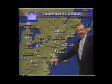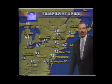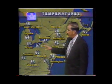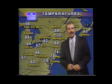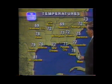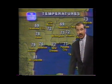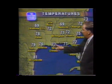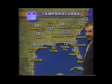72 in Boston, so it's still sticky out ahead of that front. 74 New York and Philly, as well as D.C. But then you get behind the front at 64 in Albany, 63 Rochester, 66 Pittsburgh, so a little more tolerable back through there. Not so in the south. Generally muggy weather prevails. 82 in Miami, despite heavy thunderstorms around the region. 81 in Brownsville right now. But look at Jacksonville, Panama City, New Orleans, all that's 77. Big D is at 78. Hot Atlanta, 72.